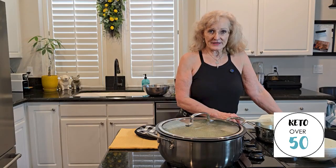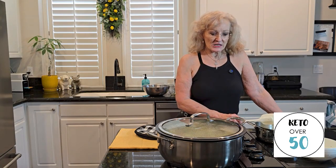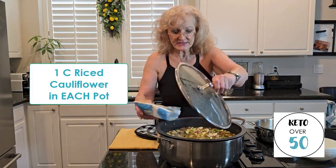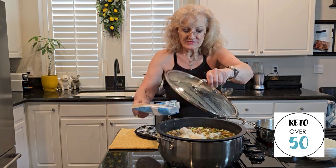You know, another way we can thicken this is with some riced cauliflower. So I have a bag and I'm going to split it between the 2 soups. So it'll be in both of them. It will really help both of them to become a little thicker. But you'll never even taste it in the soup. It's very neutral.